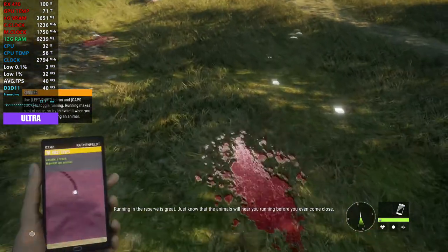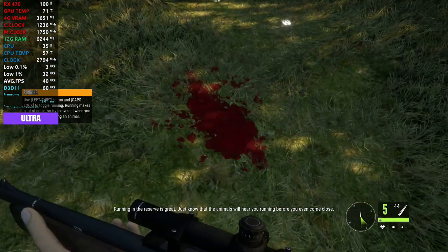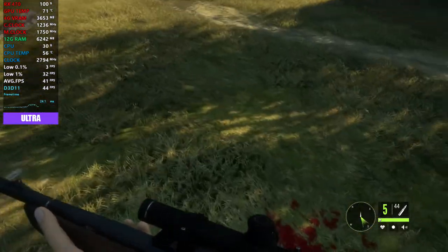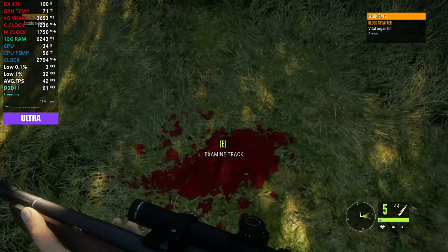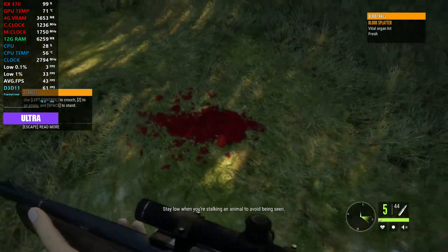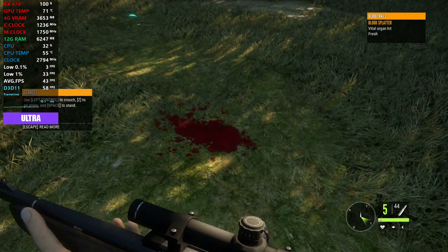Running in the reserve is great. Just know that the animals will hear you running before you even come close. Stay low when you're stalking an animal to avoid being seen.